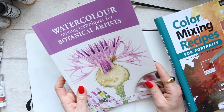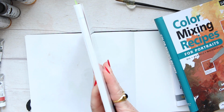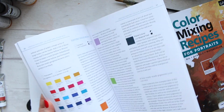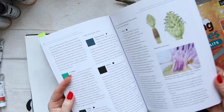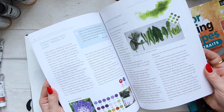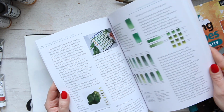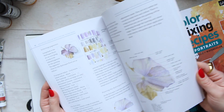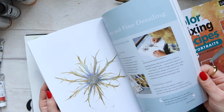And finally, Botanicals. So this is a nice little book. I mean, all of them are quite small formats, so they're easy to carry if you're on the go somewhere and you want to sit down and read up a little bit. So it focuses on mixing the colors for Botanicals and also some lovely artwork to look at. There's quite a bit to read here, so it's definitely a learning or teaching book, so you will get quite a bit of information from it. And yeah, I thought there's a decent amount of examples here.